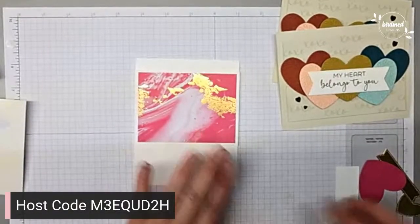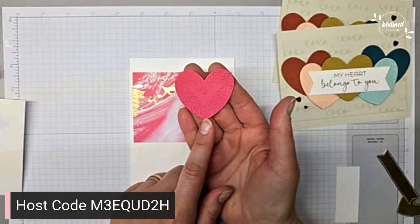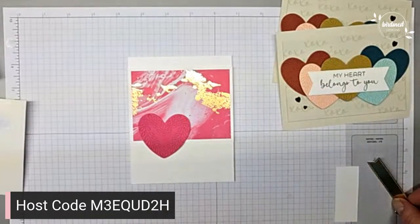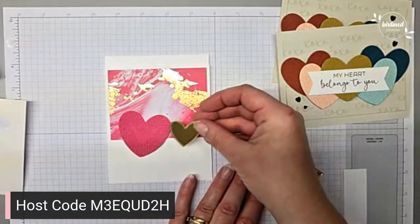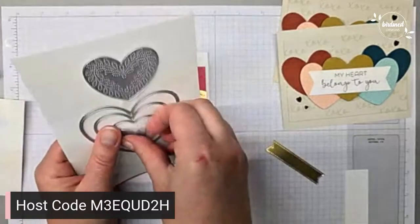Now, same die that I promised you you'd see lots of, I use that to cut out Melon Mambo. So in your kit, you'll get the square of Melon Mambo, and you'll just need to cut this beautiful die out yourself. I used some gold foil. You'll get a piece of gold foil that you can cut this cute little heart out. That one is also from these dies, so that's this solid one right here.